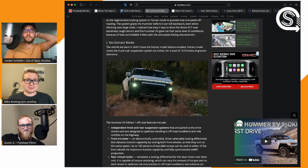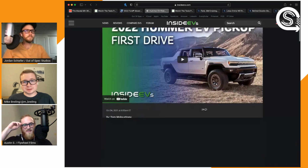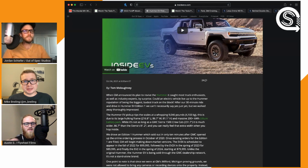Independent front and rear suspension, front e-locker, rear virtual locker. Yeah, interesting. What? You can virtually lock a diff? Well, I think it's called that because at the rear, there are two motors, one for each rear wheel. Oh, that's okay. Yeah. So this is a 3-motor system. That's wild. Cool, actually. I really dig that. A virtual locker. That's interesting.